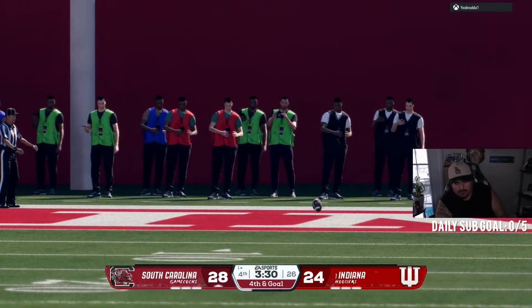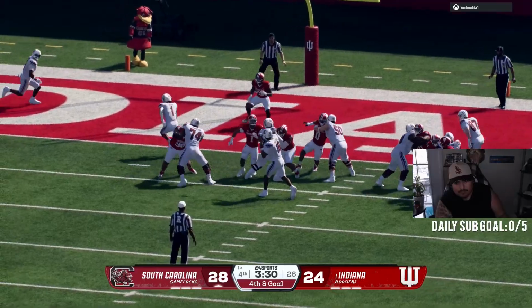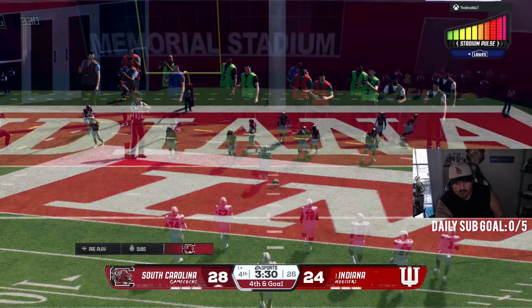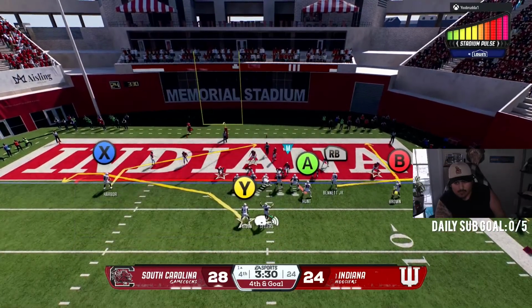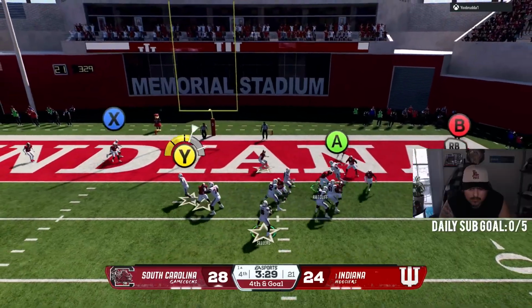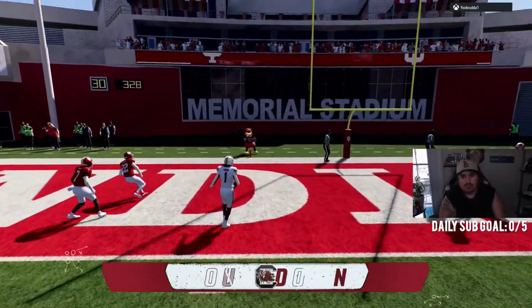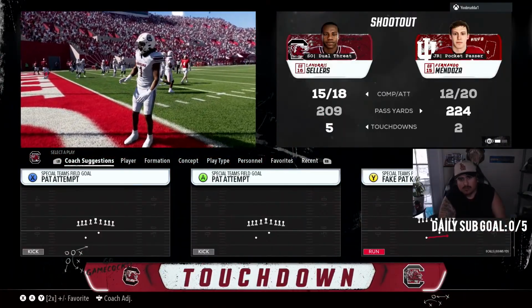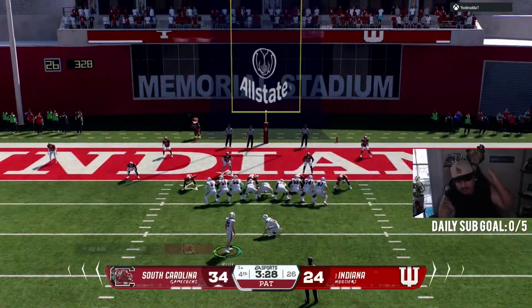Nice job by the defense responding, right? Don't give up more big plays. Understand he's going to be aggressive and take shots. Here we go. What great shape they will be in if they can punch in a touchdown on 4th and goal. Touchdown, South Carolina! And they add 6 more to the board with that trip to the house.